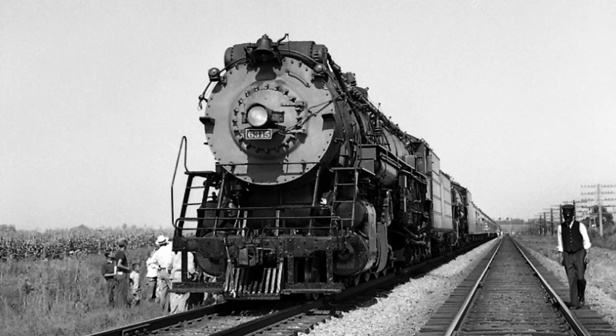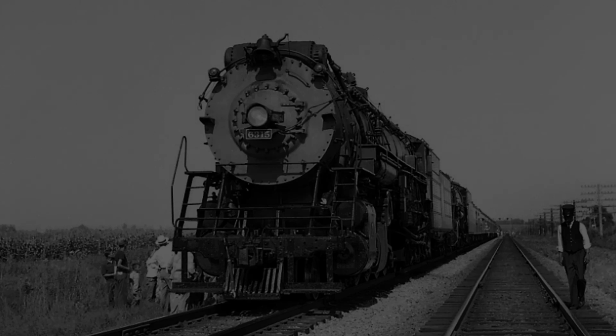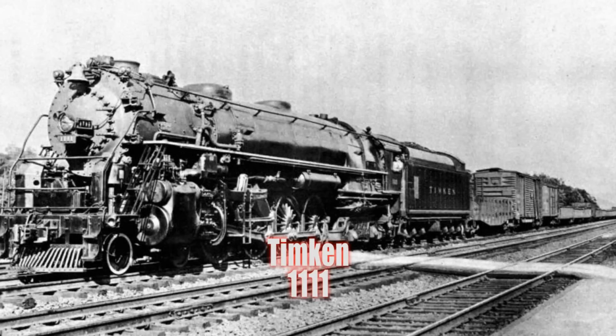But now, let's move on to the number 1 pick. Number 1. Timken 1111. That's right, the Timken 4 Aces is the number 1. How fitting. Now what on earth could this engine be doing on this list?